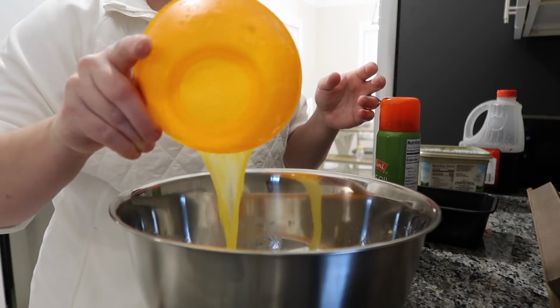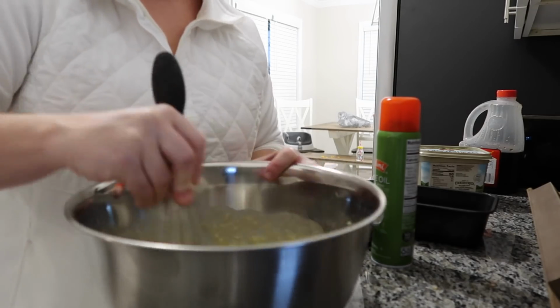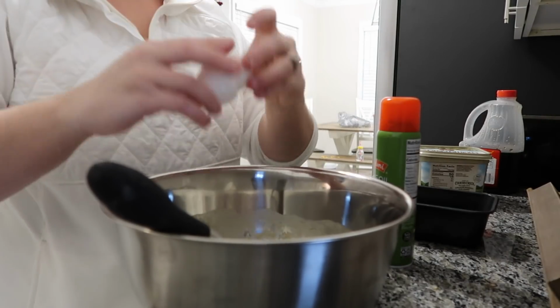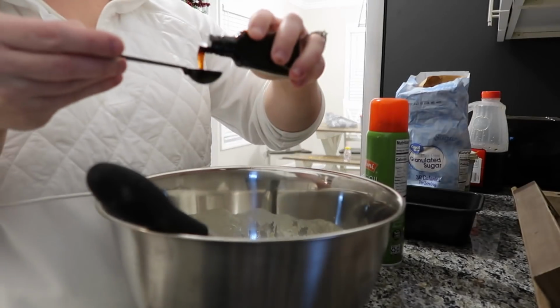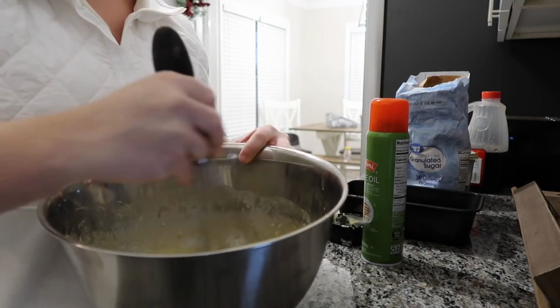And then after your bananas are smashed, I added some butter, and like I said, I will add all the exact ingredients and how much below, but some melted butter, and then two eggs that were at room temperature, and then two-thirds cup of sugar, and then a teaspoon of vanilla, and gave that a really good stir before I added some dry ingredients.